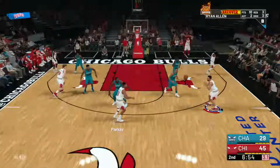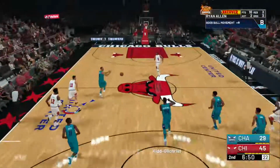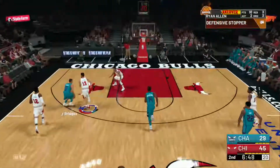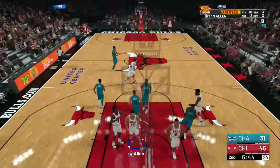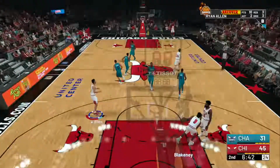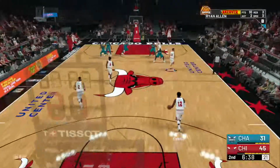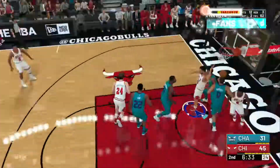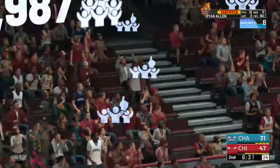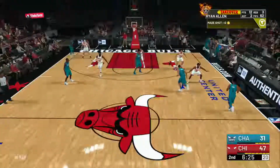He dishes it to Evans. Just 4 to shoot. Trying his luck deep. It's rebounded by Kid Gilchrist. Kid Gilchrist has got rebound number 5 here tonight. Bridges shot. Good. Bridges has got 6 in the quarter. He's finally coming around, trying to make up for that goose egg he put up in the first quarter. And Allen slams it in. Nice understanding of where to go with the pass there. So the Bulls, the last game, a win against the Heat.